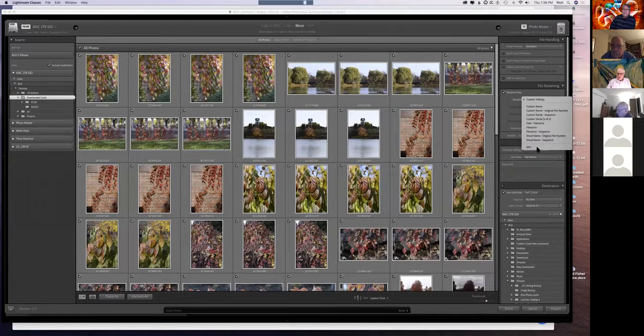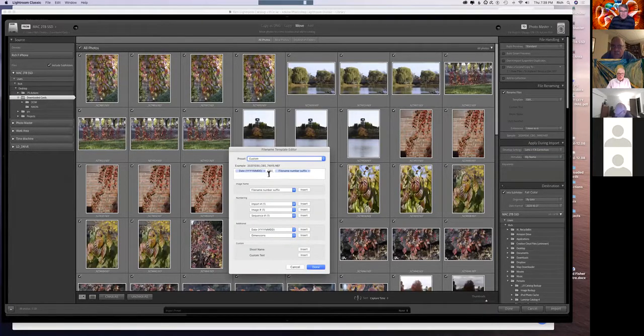If I want to rename, I have that checked. I go to my custom settings, I say edit, and I can rename it any way I want. Let's see if I can get this to magnify. Here's the box. I have the settings, so I have year, month and date, underscore, CBG, Chicago Botanic Garden, and then I have the file suffix and number at the end of it. So you can see the date was 2020, 10/30, CBG, and then the suffix number from the file. It tells me what's there.